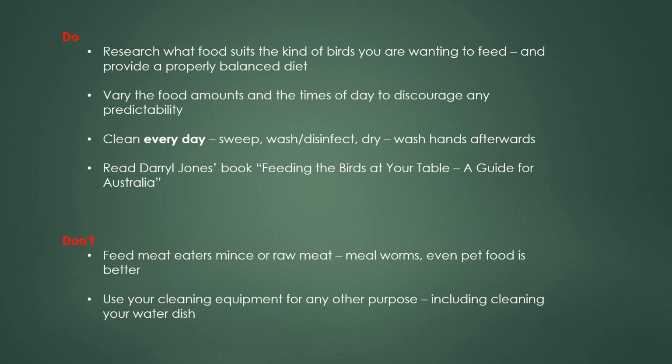And there's a fantastic book by Darryl Jones called Feeding the Birds at Your Table: A Guide for Australia. I would really recommend that as a good resource for a lot of the information that you need to do this safely, okay? Now, don't feed meat eaters mince or raw meat or mealworms. Even pet food's better, but don't just give them the raw meat, as we were talking about. And don't use your cleaning equipment for any other purpose, including cleaning your water dish. You want a separate brush for both the food and the water. You don't want to be transmitting anything from one surface to another.